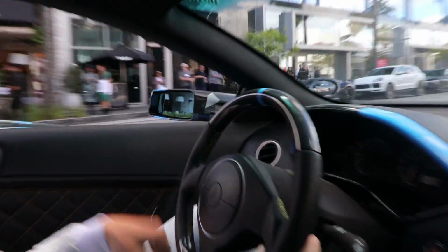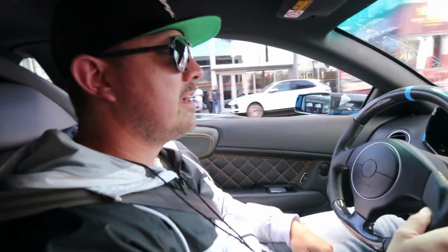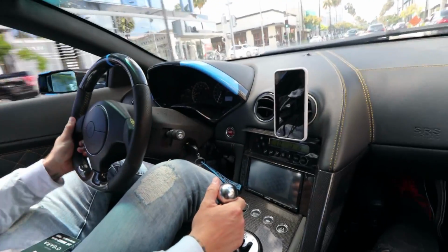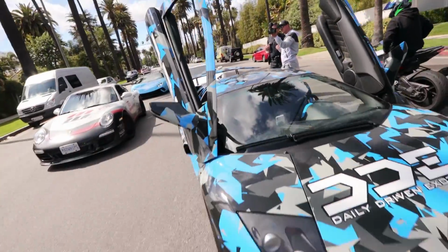Chiron, beautiful car. But does it sound like this? Nope. No, it doesn't. God bless Lamborghini, and God bless the V12. Beverly Hills police just shut down the road for us. It's very convenient, very considerate. This is sick. Can't make this stuff up.